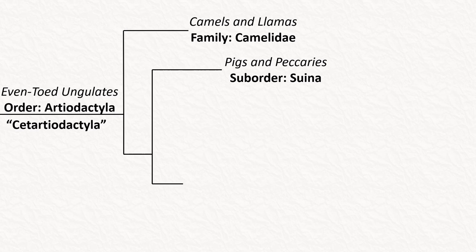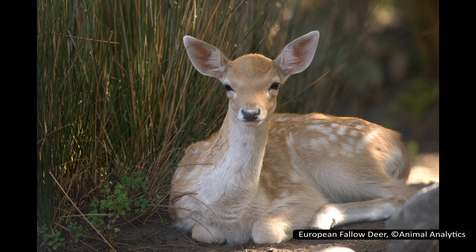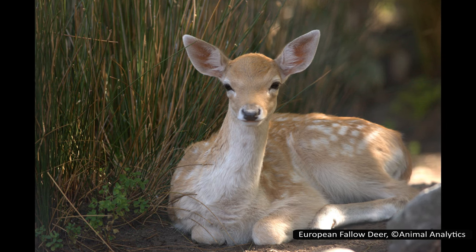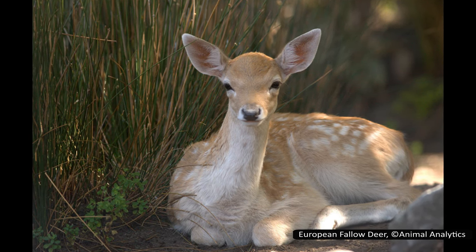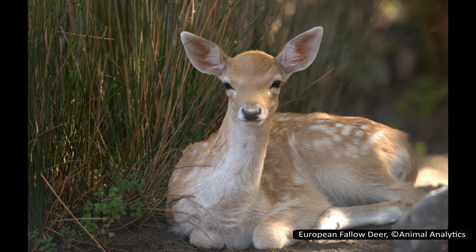The next clade is a big one. This is the ruminants, and it has six families. The smaller families here are the giraffes, musk deer, pronghorn, and the chevrotains. The second largest family are deer, and the largest by far is the bovines. This includes cows, sheep, goats, and antelopes.